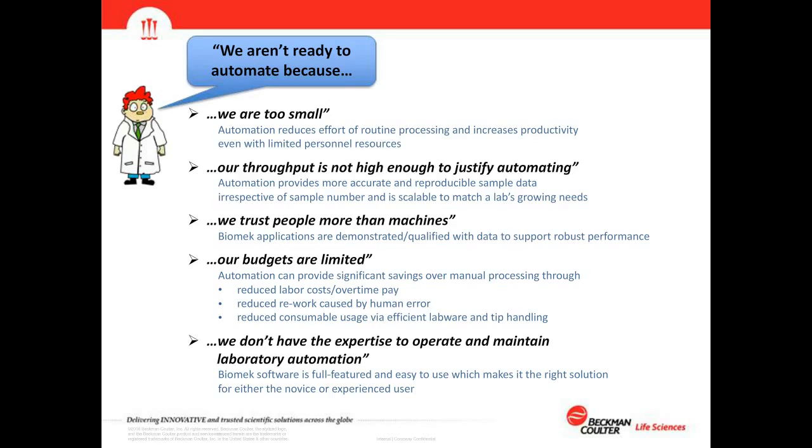Budgets. Budgets are always limited, whether you're a small lab or a large lab. Automation can provide significant savings over manual processing through reduced labor or overtime pay, reduced rework caused by human error, and reduced consumable usage via efficient labware and tip handling. So we encourage labs to look at the big picture of how automation can fit into their workflow and provide an overall cost savings as compared to manual processing. And lastly, we don't have the expertise to operate and maintain laboratory automation. Biomek software is full-featured and easy to use, which makes it the right solution for either the novice or experienced user.